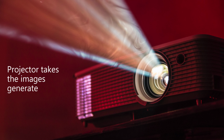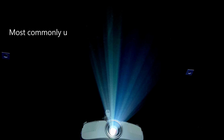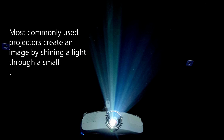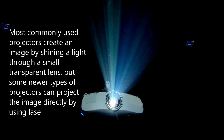A projector typically takes the images generated by a computer or a Blu-ray player and reproduces them on the screen. Most commonly used projectors create an image by shining a light through small transparent lenses, but some new types of projectors can project an image directly by using lasers.